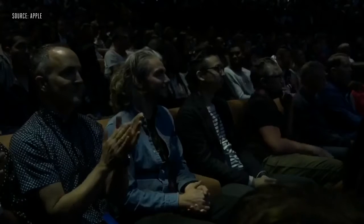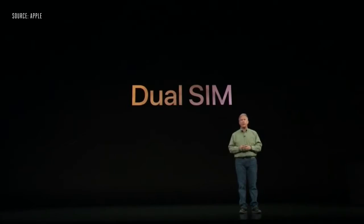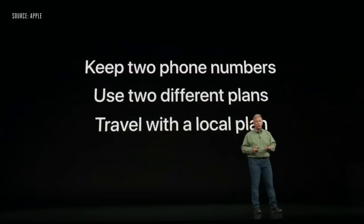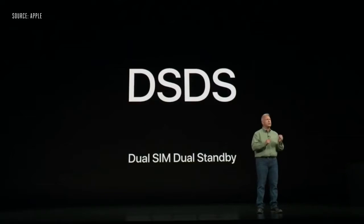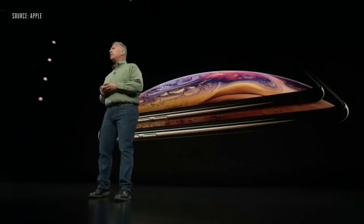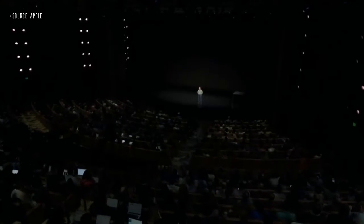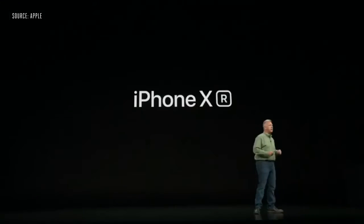One thing we've had requests for is dual SIM capability. To do this in iPhone XS and XS Max, we built a technology called DSDS, or Dual SIM, Dual Standby. We want to reach as many customers as we can with this incredible technology. So that's why we are very excited to show you one more iPhone. It is incredible, and we are so excited to introduce you to the iPhone XR.